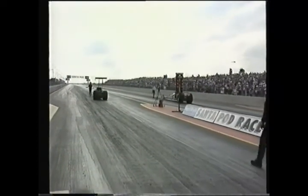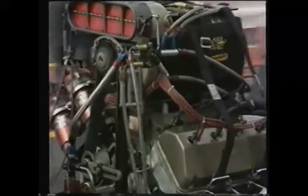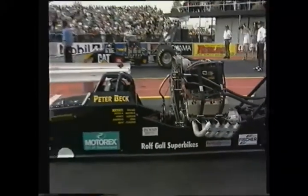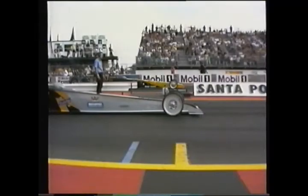Missing magnetos for the car meant that it wasn't until the final session that he managed to qualify near the top of the pack. In fact, ending up as the number two qualifier behind Kilpilainen. So lots depending on this. Has Jarmo Rooyvaerts got the form back? Can Peter Beck steal the show from him here at the finals?